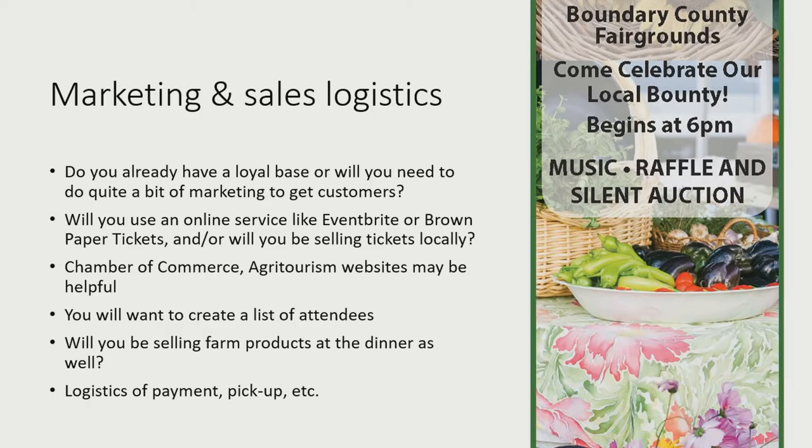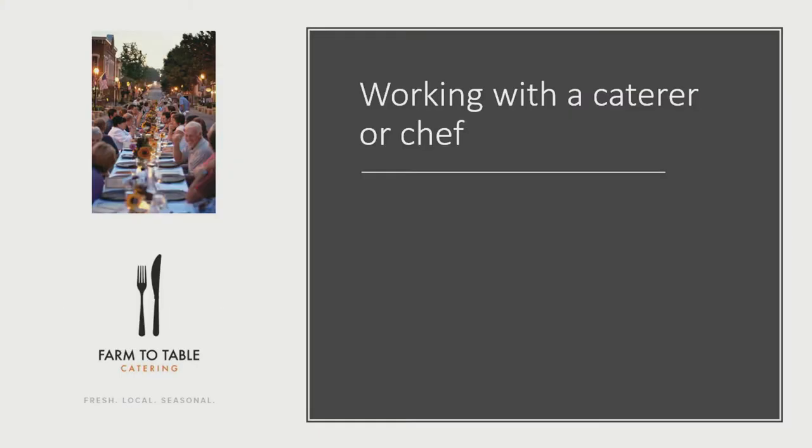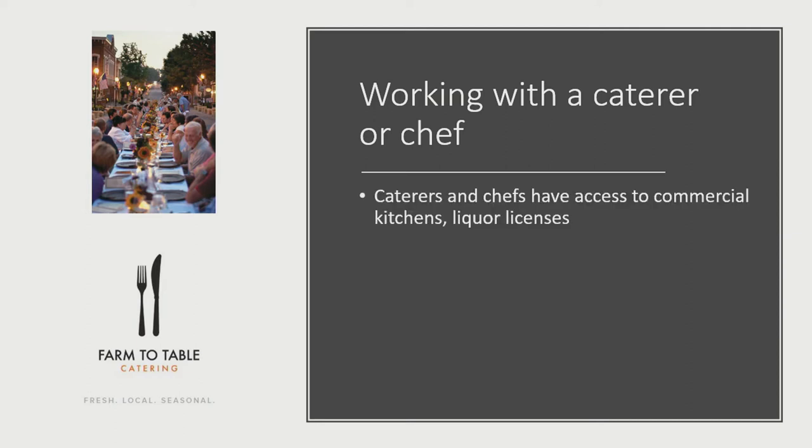So there are a lot of catering type organizations, farm to table catering. I know there's even a guy, I think here in Spokane or Coeur d'Alene, that I met, that has a farm to table catering. Like he does it for weddings. He will figure out what's available fresh and local and then create your menu around that. So it is really nice to have some professional help. They typically have access to commercial kitchens, liquor licenses, liability insurance. So it may just make your life easier if this is the part that is hard for you.